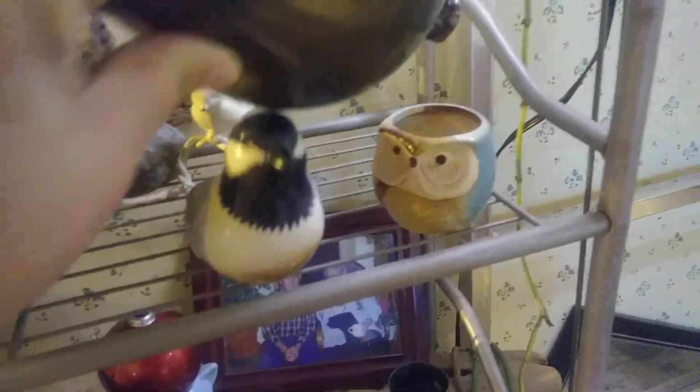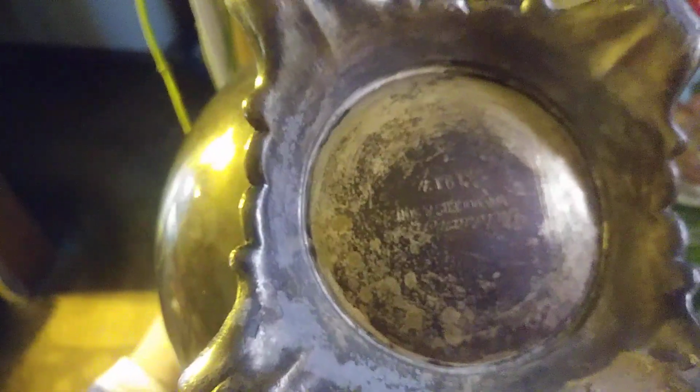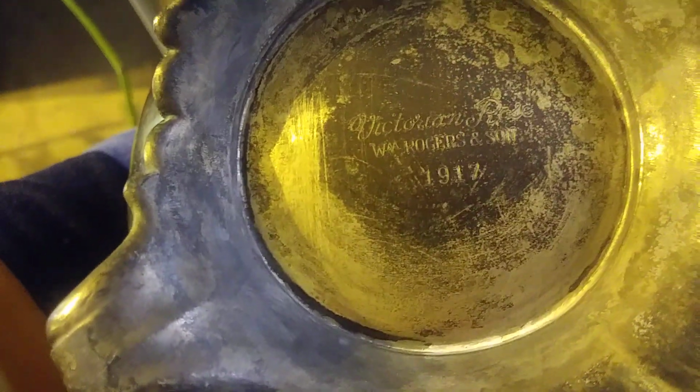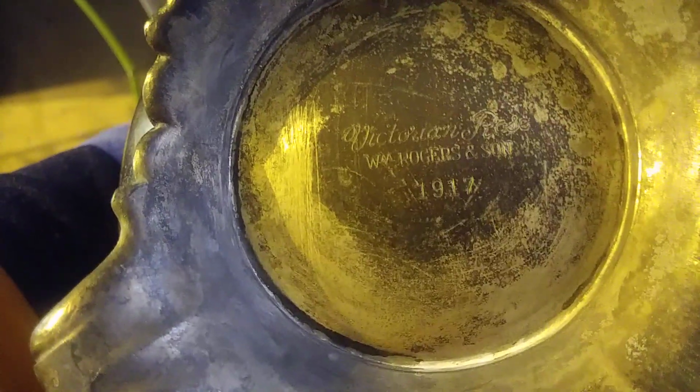Oh, I'm knocking stuff over. At the junk store, it's actually what we have, the recycling place takes in recyclables, and then things like this and parts and pieces. A lot of India brass. 1912 is the only part that I can read through my camera. Victorian something, William Rogers and Son, 1912 or 1917.